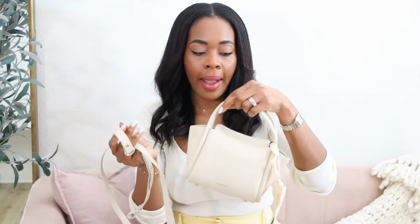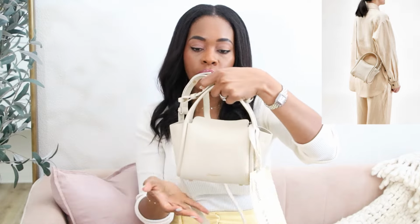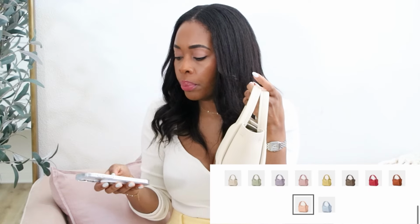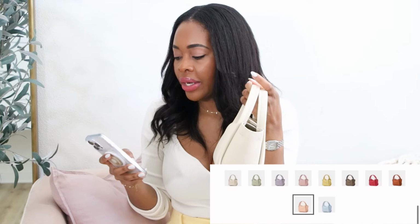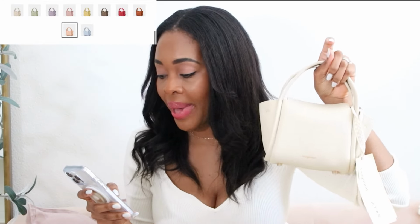So it comes with a strap, and you can carry it just like this as is, or you can add the straps to the side of it and wear it as a crossbody. I think that's so beautiful. The color is so pretty. This one I do believe comes in probably 8 other colors or more, but this was the color that I really wanted. Oh, actually this is the mini. It's not a small. So they have a mini, they have a small, and it looks like they have a large. And there are 2, 4, 6, 8, 10 colors available in this bag.